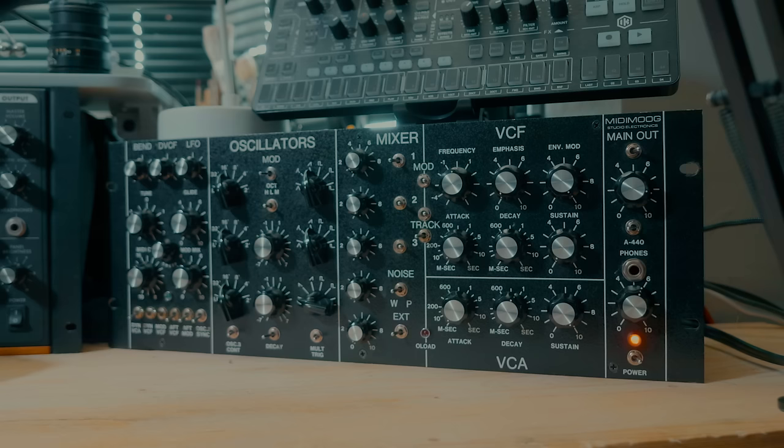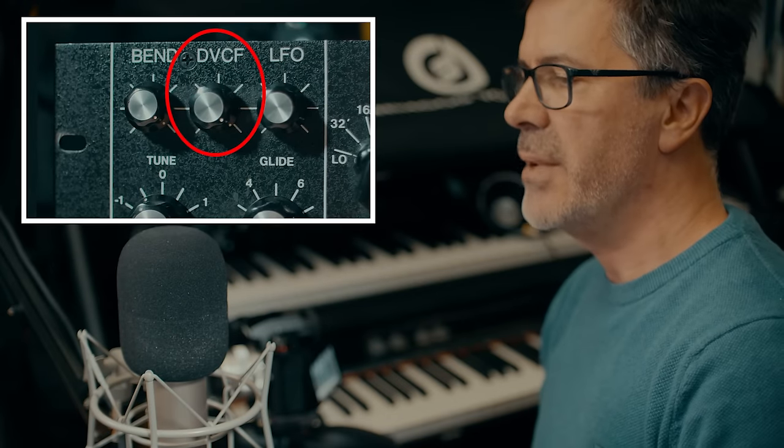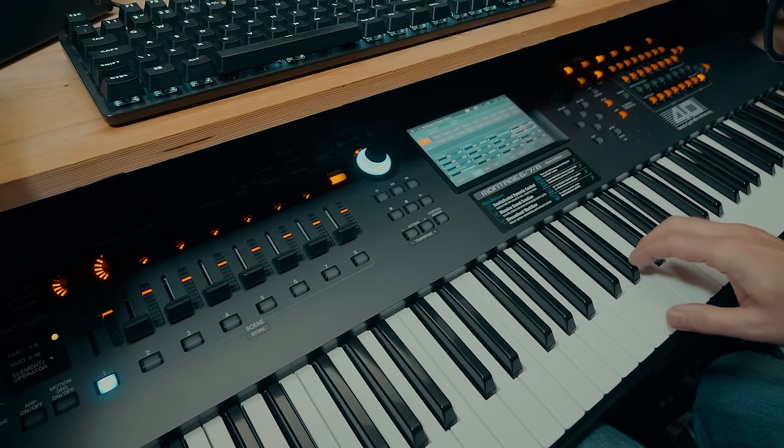But in addition to that envelope mod, there is a second control here, this one here, called DVCF, Dynamics VCF, and this is again controlling or attenuating that amount of velocity modulation of the envelope. At the moment, it's set all the way up to max, so this is the maximum effect.